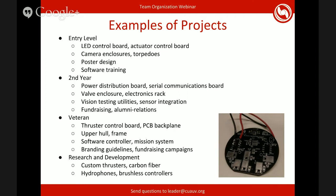For software, you start getting into the fun projects. Basically, your freshman year, you get acquainted with the system and you see its flaws and you want to improve on them. So often you're devising little utilities or integrating a new sensor, trying to make something work better, and it's up to you. For business, you'll be doing a lot of fundraising, alumni relations, kind of stepping it up from poster design.